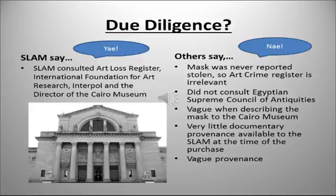The director of the SLAM argued they had consulted the Art Loss Register, the International Foundation for Art Research, Interpol, and the director of the Cairo Museum, all of which gave no indication that the mask was stolen. However, it should be considered that the mask was never reported stolen, therefore the Art Loss Register and Interpol are irrelevant under these circumstances. Further to this, the Egyptians argue the SLAM did not contact the Egyptian Supreme Council of Antiquities and were vague when engaging with the Cairo Museum, providing limited information about the mask, thus limiting the opportunities for identification.